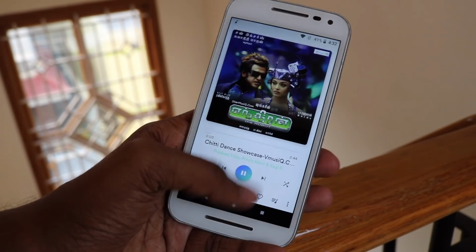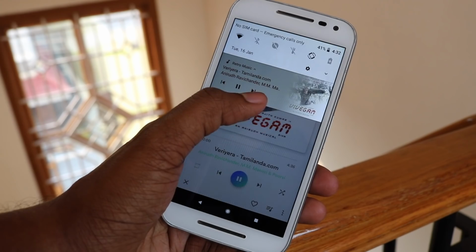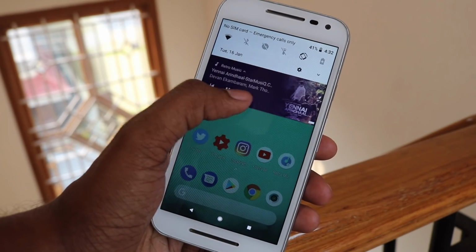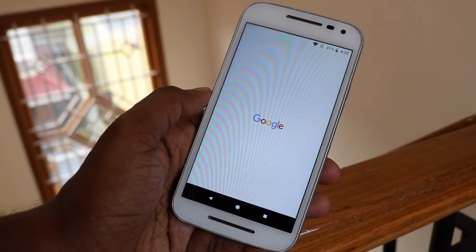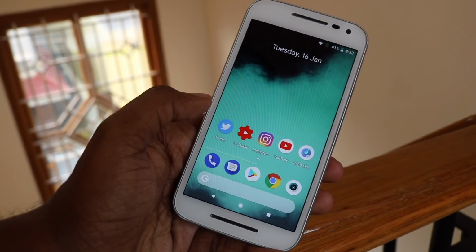And just to mention, we still have the feature where the notification shortcut for music players dynamically changes its colors, and this has been by far my most favorite feature of Android Oreo. But as you might know, there isn't anything perfect in this world, and this also has a few cons which I would like to mention first.